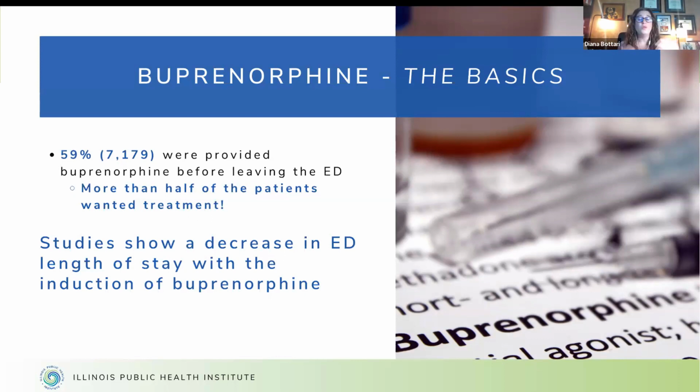And people may think, oh, well, if I do buprenorphine, it's going to increase our length of stay. And we all know all EDs are dinged on length of stay, right? But studies actually show that it decreases length of stay, which is pretty cool, if you think about it.